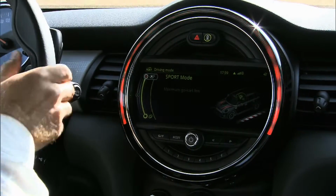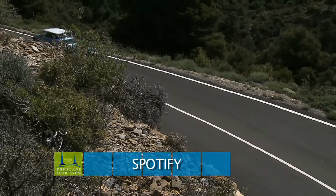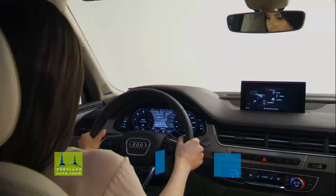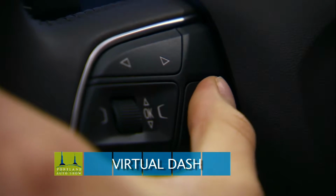In the battle for your dash, Mini and BMW announced they will be adding Spotify into new cars so you can access millions of songs while on the go. And over at Audi, the dash is becoming virtual as they introduce a screen in the space that once housed the analog gauges.